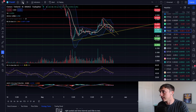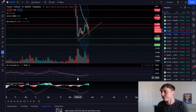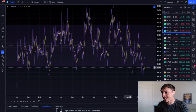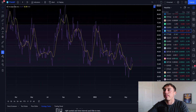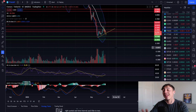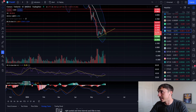where we were pretty underextended on the relative strength index. As you see, really oversold here. And looking at Phantom, we have barely been that oversold on our RSI. And every time we are oversold for Phantom, usually we get that bullish reversal come through. So always use your relative strength index. It's a lovely way to gauge where the market might move. Of course, nothing's 100%, but it's definitely worth looking at.